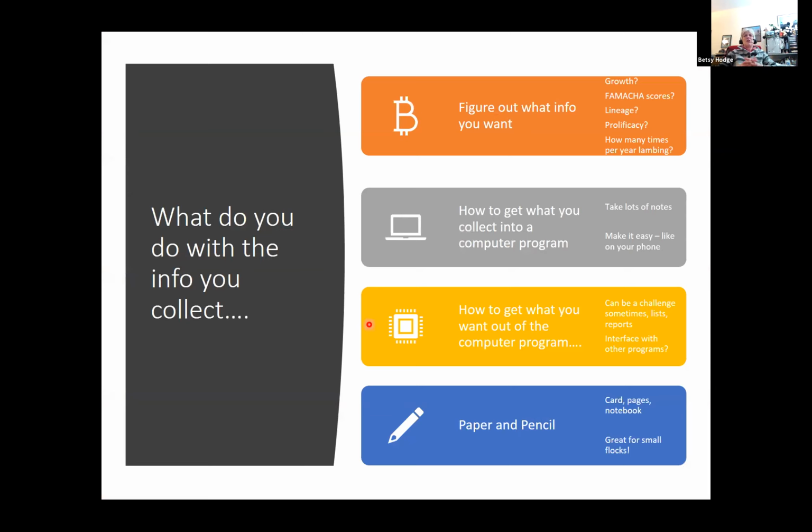So now that you kept track of which sheep is which, so you know whose lambs go to who, and who their father was, and who had twins, what are you going to do with all that information? It's really nice to have, but if you don't use it, it isn't really much use to you. So you need to figure out what info you want.